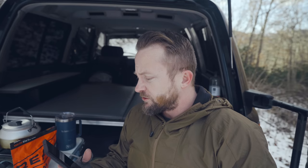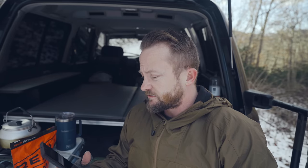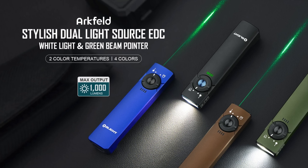Word for word, the Arkfield is functional. The laser can be used for PowerPoint or to play with your pet, just in case some company is out of light suddenly. This is an EDC flashlight with laser pointer. I don't know. I find that very, very interesting. A friend of mine, his name is Michael, actually tried this with an illuminated screen and says it doesn't work. The light is not bright enough for that sort of presentation thing. Also, I tried it at the house with a light screen and I couldn't see the green laser at all. So, in the end, it's a very weird, very interesting product.